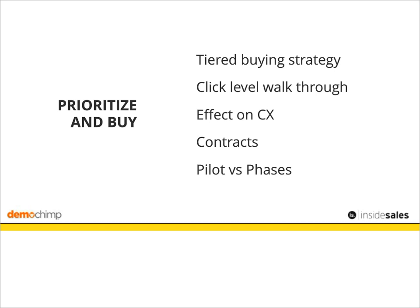If you want an email tool, sure, go ahead and download the free version and do the pilot and check it out and play with it. When it comes to predictive analytics, you just can't do that without actually putting your shoulder behind the wheel. You've got to put some resources and some flavor behind that.